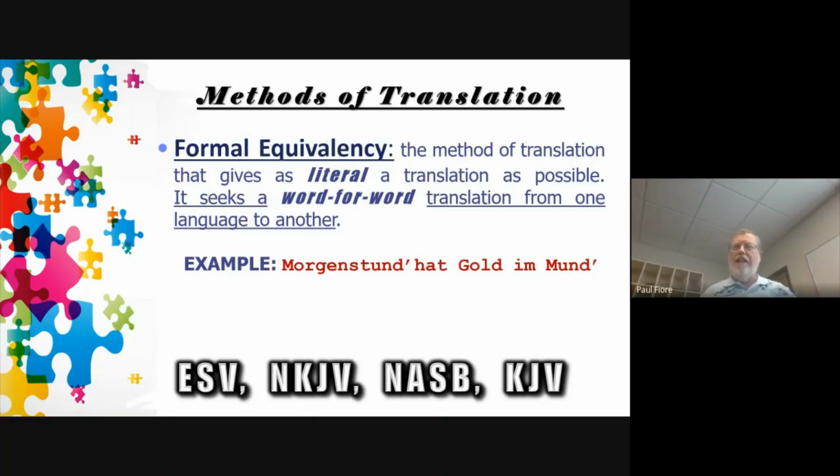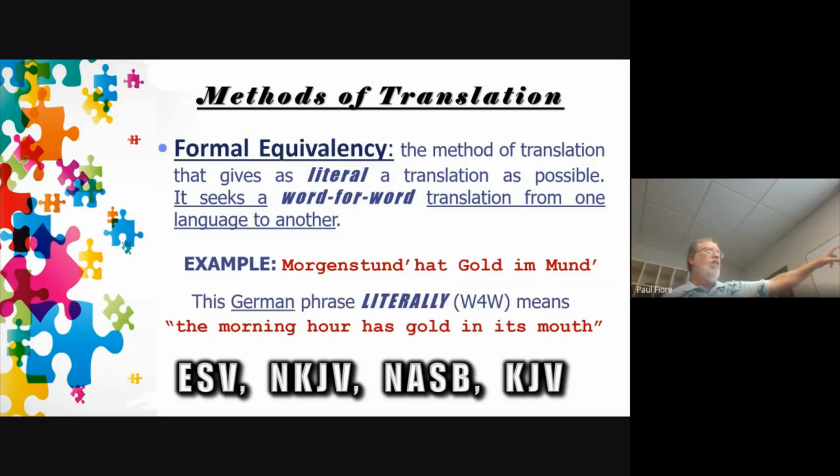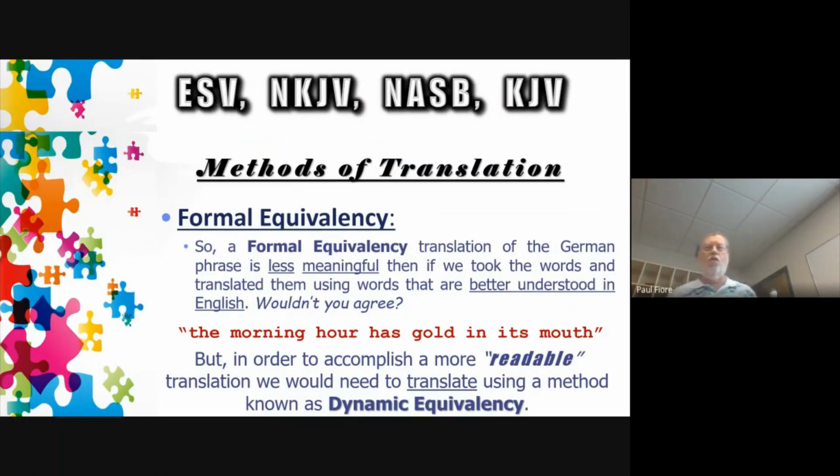Now, if we take that and we literally translate that, it becomes this: the morning hour has gold in its mouth. That's a literal translation, a word-for-word translation of that German phrase up there. That's what I mean by literal. It's a word-for-word translation of whatever language. I'm dealing with German here. Of course, the Bible is in Greek. Formal equivalency is great to a point.